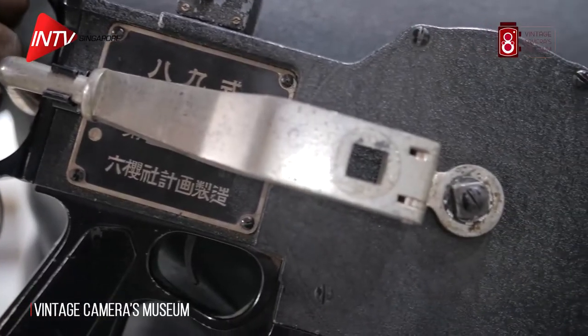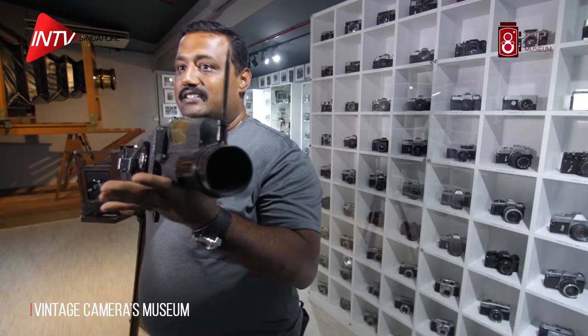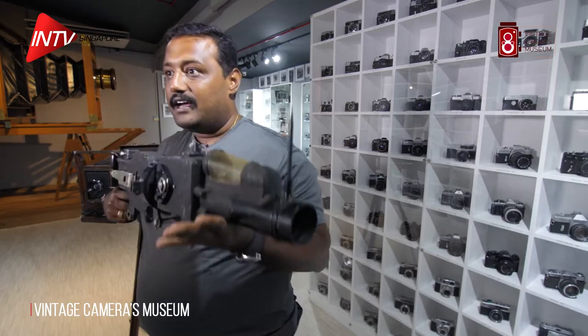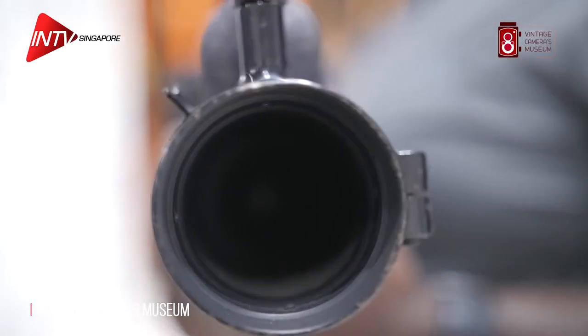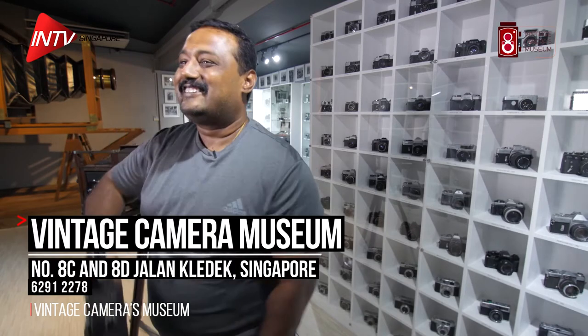If you talk about a unique piece, yes, we do have a machine gun used by the Japanese military in World War II. They used this gun to train the Air Force people. If you see, there is a lens. If you click, you don't get bullets. It will shoot you.